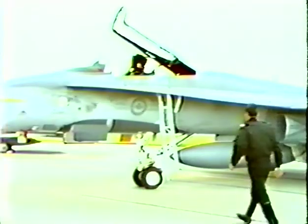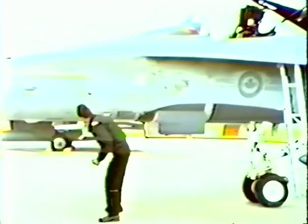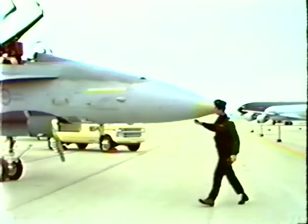Let's join Captain Chuck Cano, the air demonstration pilot from 425 Tactical Fighter Squadron stationed at CFB Bagotville, Quebec. Chuck was one of the original Canadian Forces pilots chosen to fly the Hornet, and after a tour instructing on the aircraft, he became his squadron's air demonstration pilot in 1985. While Chuck pre-flights his aircraft, let's take a brief look at the deployment of the CF-18 with the Canadian Armed Forces.